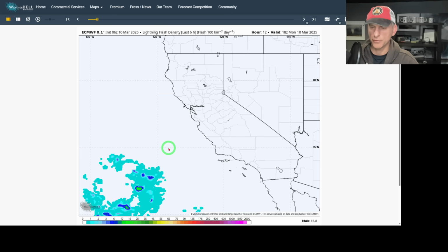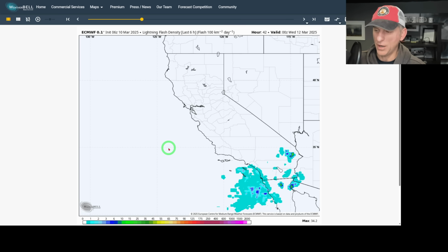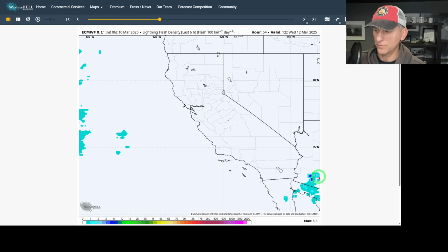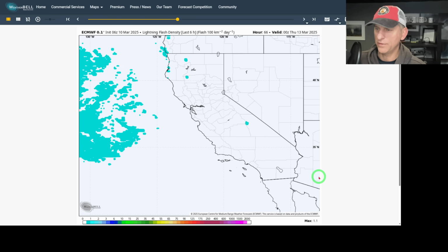And if we take a look at thunderstorm risk as well, there's our closed low kind of spinning. And as we go through the day tomorrow, this is Tuesday afternoon, you cannot rule out a thunderstorm or two here as that low passes off just right across the California-Mexico border. And then we start to go to Wednesday afternoon there.